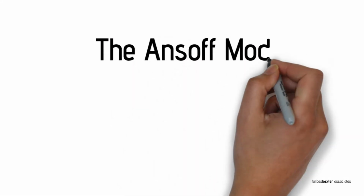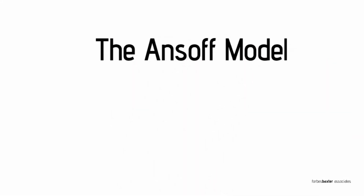The Ansoff Matrix is an old business model that survives to this day because it still helps you develop a growth plan for your business. It won't magically reveal an option you'd never thought of before, but it will help you understand the difficulties you'll face with different growth options.